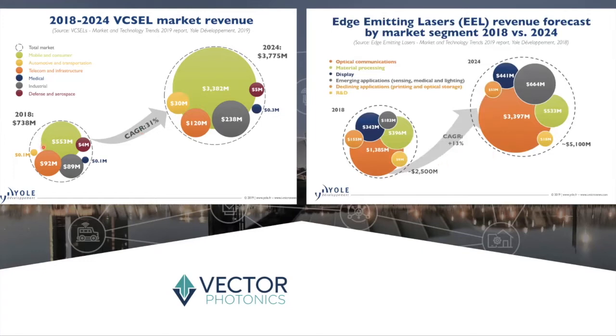VCSELs are low cost, so they've reached the consumer market. Edge emitting lasers are good for sending data. So they are all the way through our data centers and our telecoms networks.